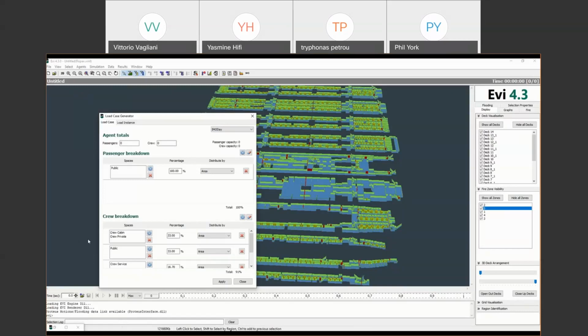Here we could easily change the distribution. So if we were looking at an open deck, for example, what we could do is simply add that as a space type. So that would be for the case 5. And then all the crew and passengers who would normally be assigned to public spaces will also be distributed on the open decks. So for this example, we will be doing a night case.